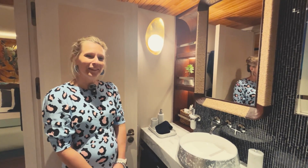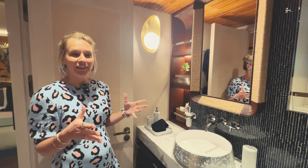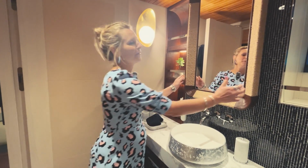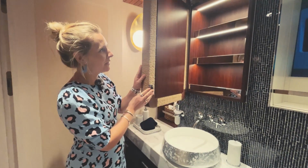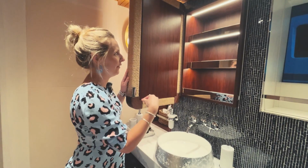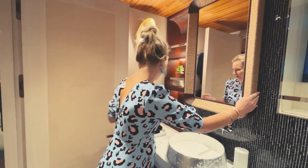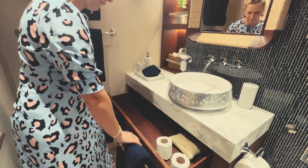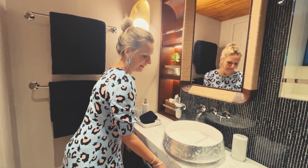This is one of our forward guest bathrooms. As you can see, the style and the design carries through. However, the layout was quite different. So we actually have some hidden storage in this bathroom. The mirror swings open to reveal more storage, actually really deep as well, so you can get quite a lot in there, with shaver sockets and electrical plugs. And then if I shut the door, we have this huge vanity drawer, so you can hide away all your bits and pieces whilst on charter.